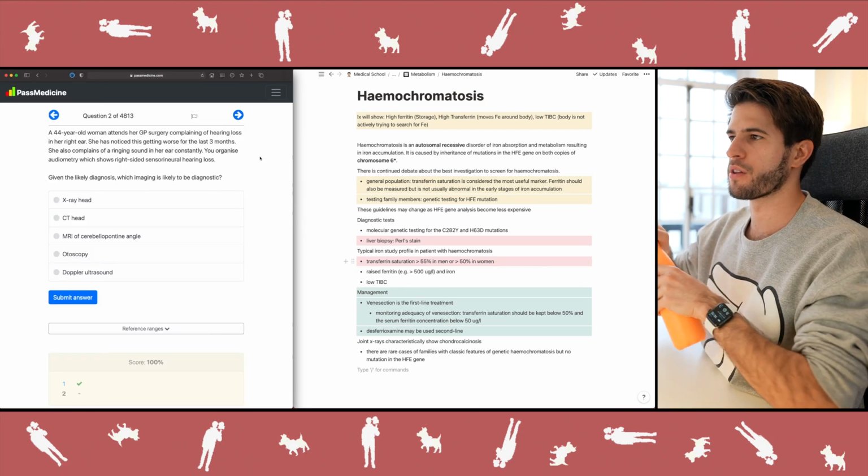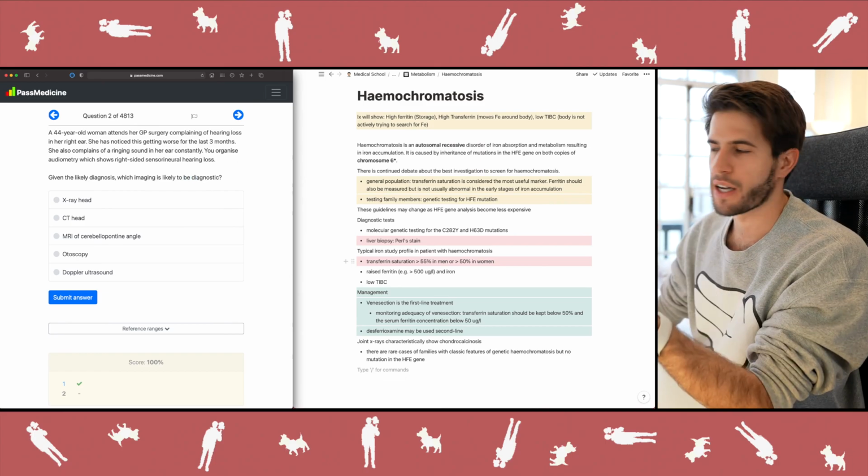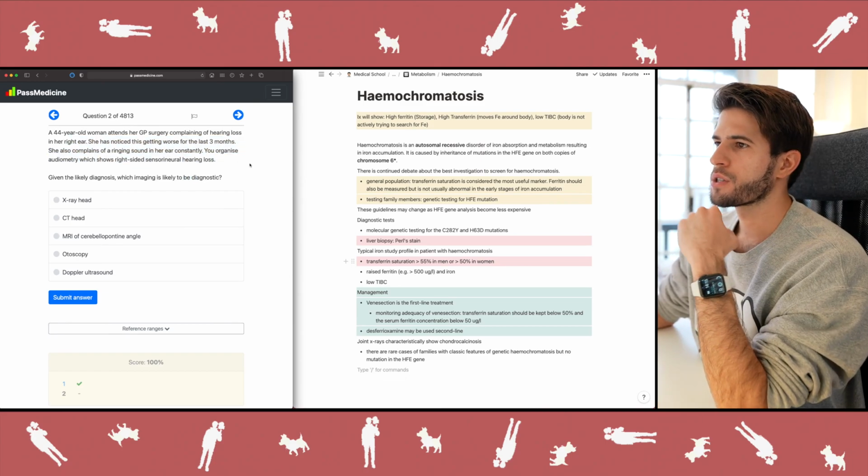All right, so again, starting with the final sentence of the question: given the likely diagnosis, which imaging is likely to be diagnostic? I can't answer based on the sentence, so I need to read this first. What's going to be diagnostic?